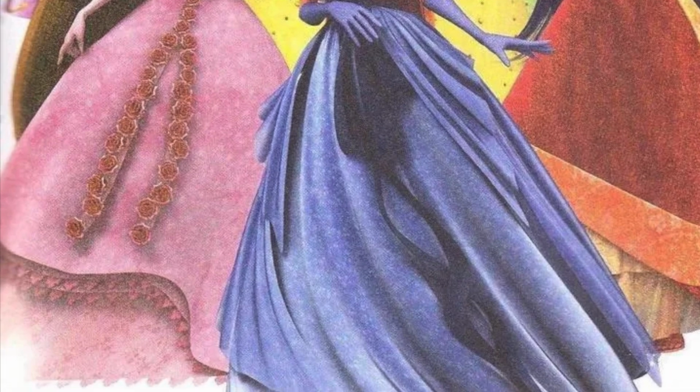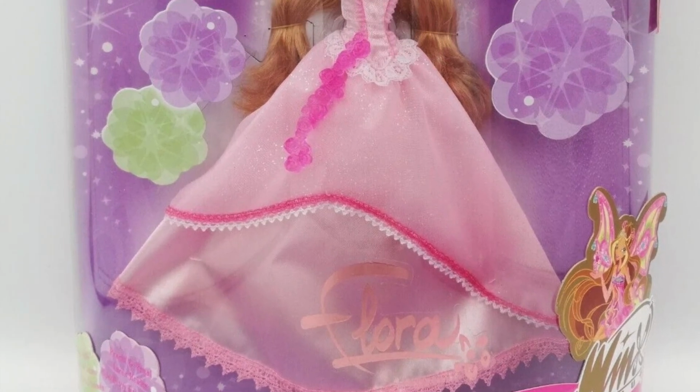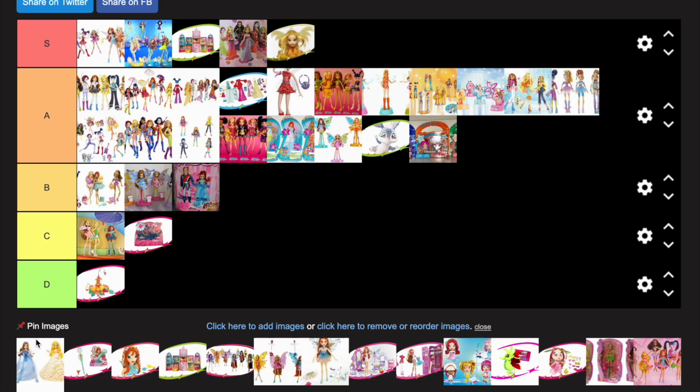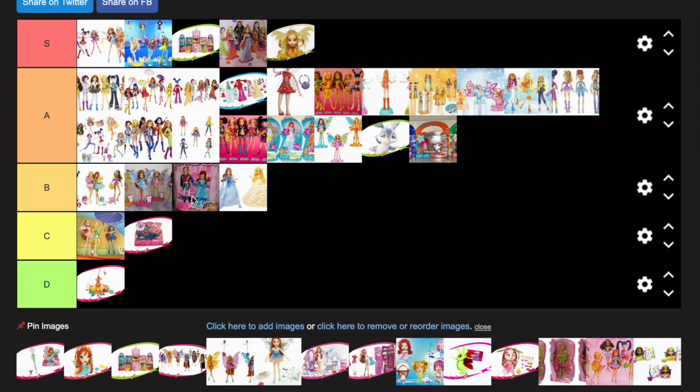And I also just think that the ball gowns aren't as amazing. I also think the eyelashes look weird on these specific dolls. Their faces don't look as proportionate for some reason. They do light up and they are cool, but I'm not actually that huge of a fan of this line, so I think I'm gonna put it in B.